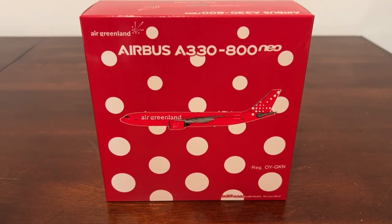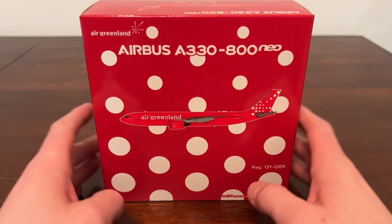Again, this thing only flies one route. It is Nuuk to Copenhagen. It's basically Air Greenland's flagship route. So really cool plane to have. I'm pretty mad I missed out on the JC Wings version of it. And I also did miss out on when they had the A330-200 here as well. But really glad to have this one.